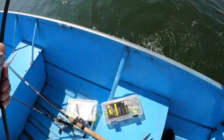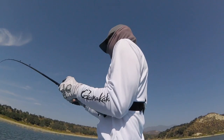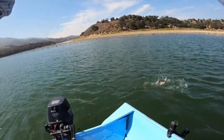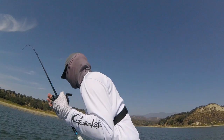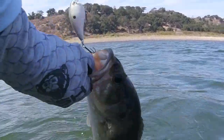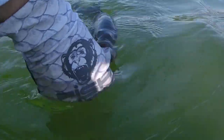Right at the boat. Thanks, pal. Good fish. That sucker. Not bad, not bad.